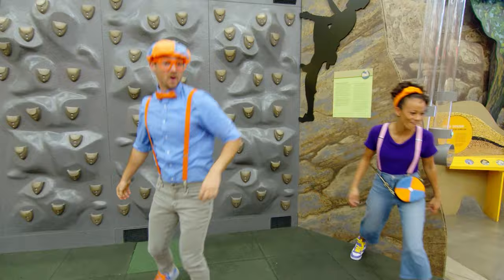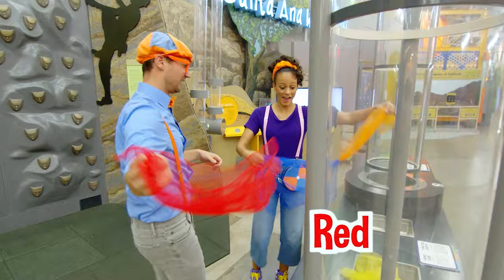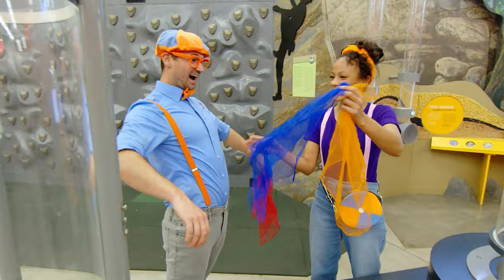Yeah! Wow! Whoa, you check it out! You brought us to... Whoa! More wind fun! Yeah! And look! A red scarf? Whoa. And I have a blue and orange one tied together. Blippi, these are your favorite colors. Oh, yeah, you're right. Ooh, and look, a yellow one.